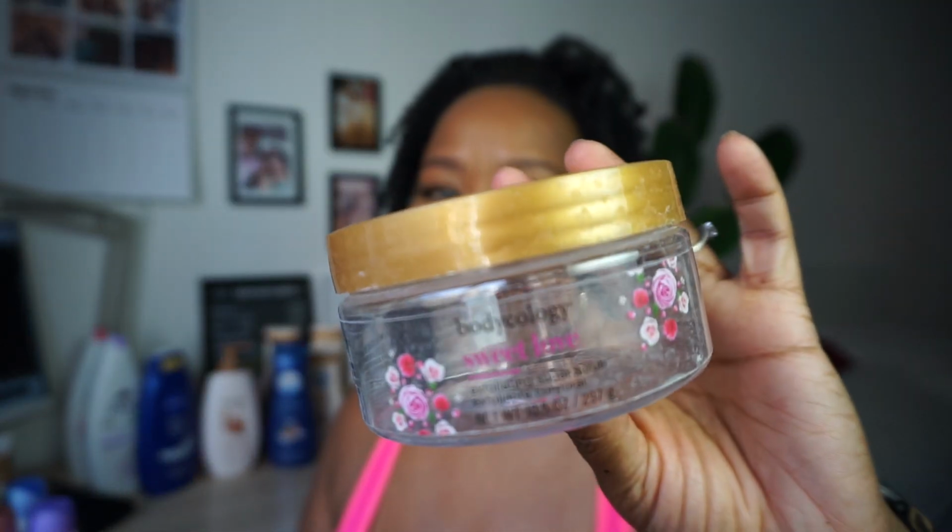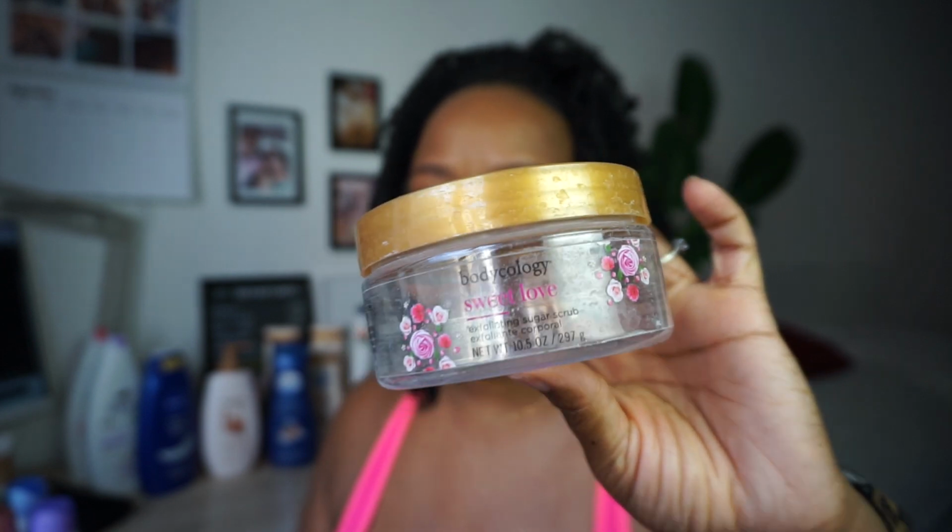So I have not repurchased a body scrub, but before that, I was really holding on to this because I didn't really find another body scrub that I was willing to try or that I really liked. So I was holding on to this Bodycology Sweet Love. Y'all can see I cleared this container out. But I really did love the smell, and I love how gentle it was on my skin. I had no complaints there.